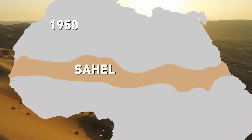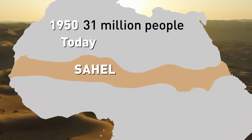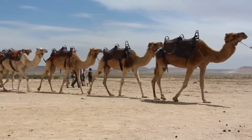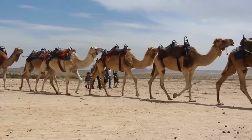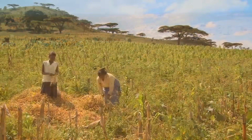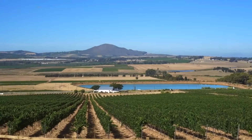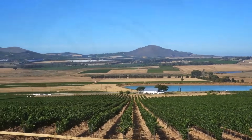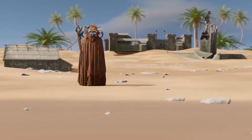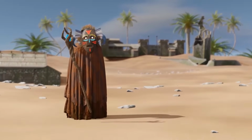In 1950, this region was home to 31 million people. Today, its population is over 100 million people. This rapid population growth has largely contributed to the Sahara's expansion. Farmers that were once nomads began settling down. Land usage grew more intense, aiding in weakening the soil. The demand for food has caused an overcropping of the land, so even more of it is turning into the desert now. The study also shows that natural climate cycles can affect rainfall in the Sahara and the Sahel.